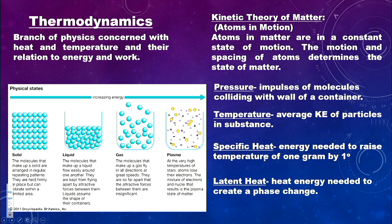So specific heat is an important one over here. Specific heat is defined as the energy needed to raise the temperature of 1 gram by 1 degree. And each specific material has its own specific heat, so it's different for everything. It's different for water, it's different for the tabletop, it's different for ice. Latent heat is the heat energy needed to create a phase change.